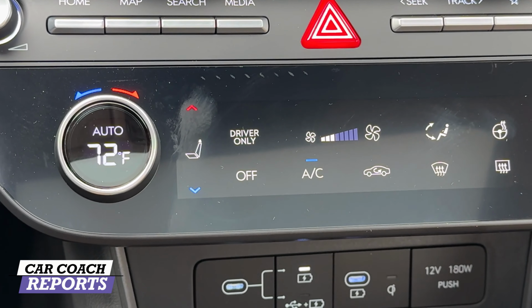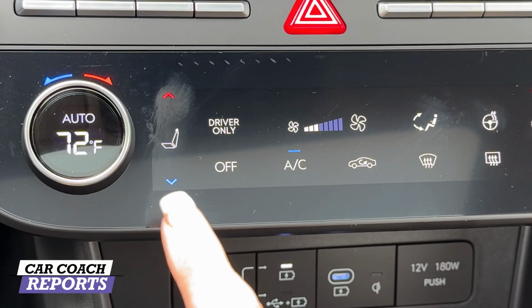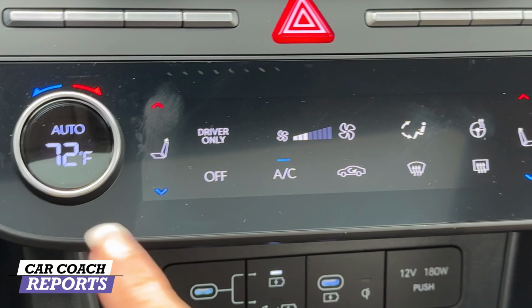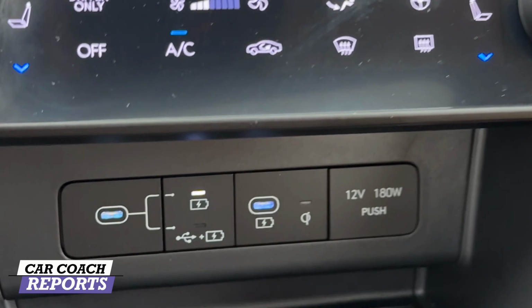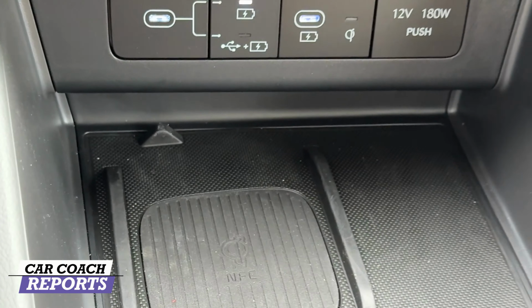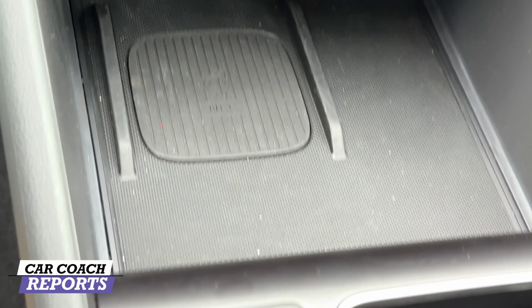Below that, you've got your climate controls, which include your heated and ventilated seats, which come with the limited or just heated with the SEL. All of your climate controls are as expected. More charge ports here, USB-C, and a wireless charge pad, and more storage.